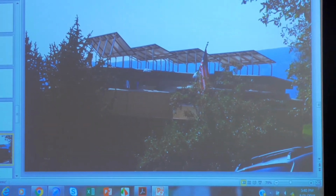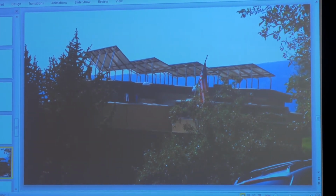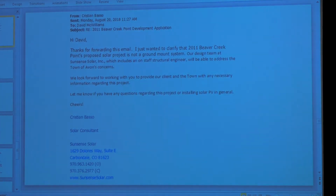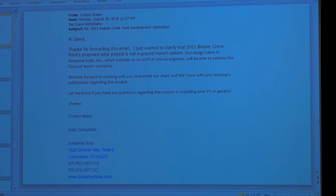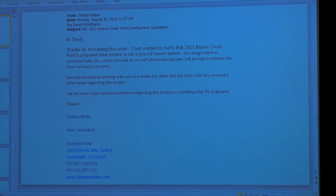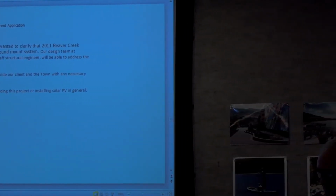The third objection, defining the solar array as ground-mounted and finding that solar collection has not been maximized on the primary structure, is a misleading statement. The solar panels are not freestanding above the ground with nothing underneath them. The deck and the storage area are attached to the house. Even if not attached to the house, the storage area would be an outbuilding, and the solar array would be attached to the outbuilding, and thus not defined as ground-mounted.